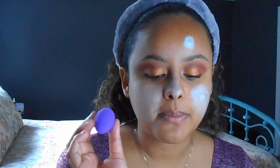And then I put on my foundation. So I have a new sponge, which is the Real Techniques sponge. I used my other sponge, it was bad, so I had to replace it. And I actually did replace my little mini sponge, which is also Real Techniques. I actually have never used this one before, so I'm excited to use this for my concealer.